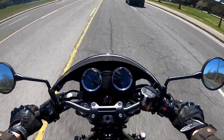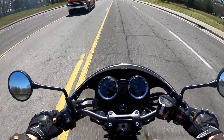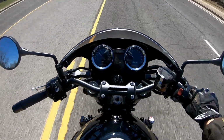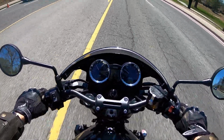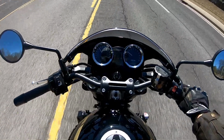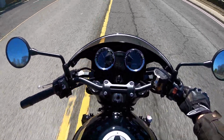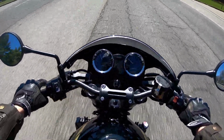I've just been eyeing it, and I knew it would be a great bike, so I figured, hey, I'll give the standard a shot and go from there. I ended up enjoying that test ride so much, and the feel of the bike so much. There are a couple things I really liked about the standard versus the Cafe version, and I think the number one thing is that the bars were a little fatter on that bike.